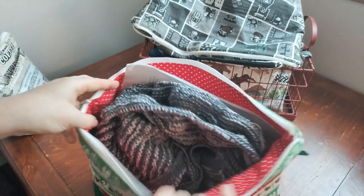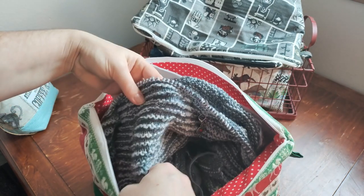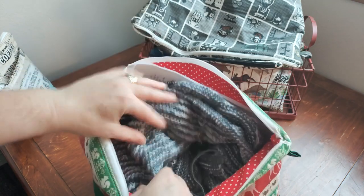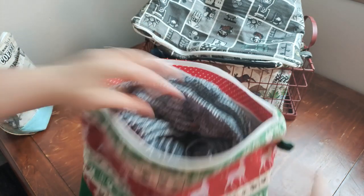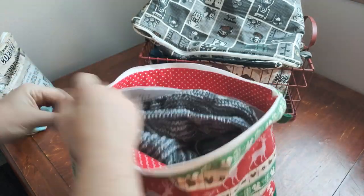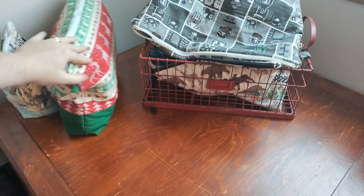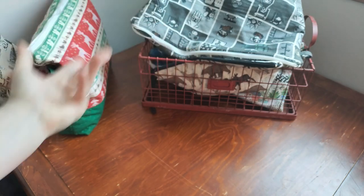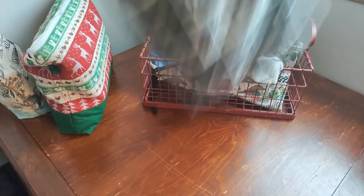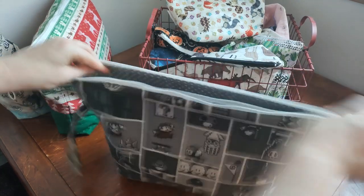In here is my Mellow sweater that I'm working on. This is one of my back mapping projects. I'm definitely actively working on this, so this is going to get finished. So this is good. So these are definitely going to get finished. But in here are, I don't know, let's find out. That's kind of the point of this.